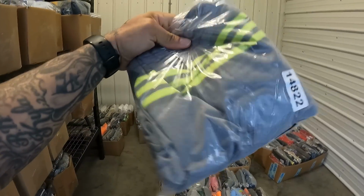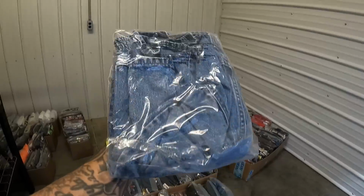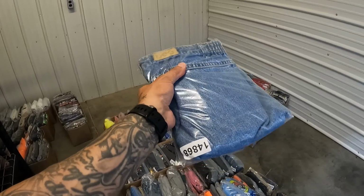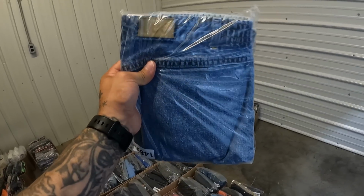So I pick it all up, you know what I mean? I'll take the good with the bad. Got this Adidas golf polo, sold for $10. Got these vintage Lee mom jean shorts. These sold for $20 and they sold within a week. Pretty weird, man, pretty ugly, but this is the type of stuff people are wearing these days, man.